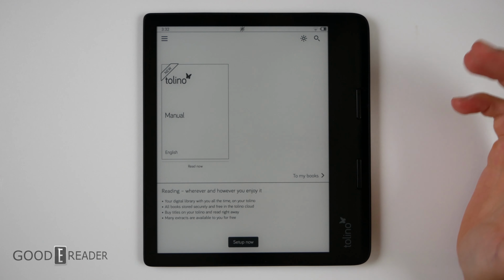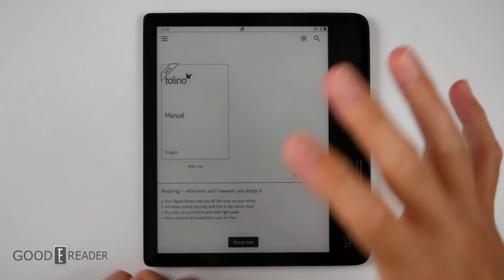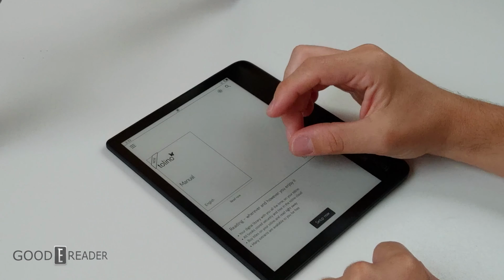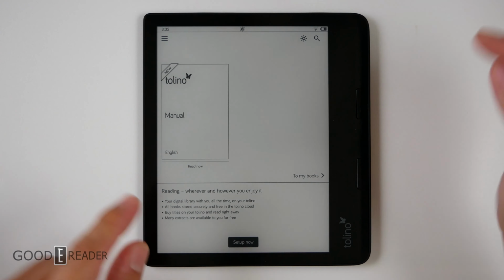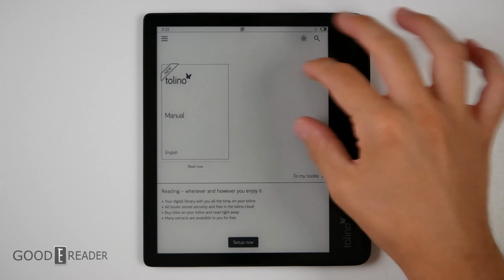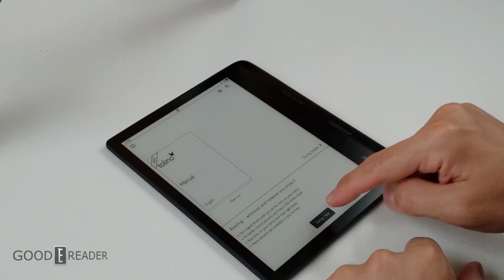Comparing this to the Sage, which we will not do in a dedicated video because there's really no point, the UI is completely different. Nothing about this has anything to do with Kobo on the inside. This is a bare experience, and things will start showing up as you expand it, and it won't look like anything until you set up your bookstore.